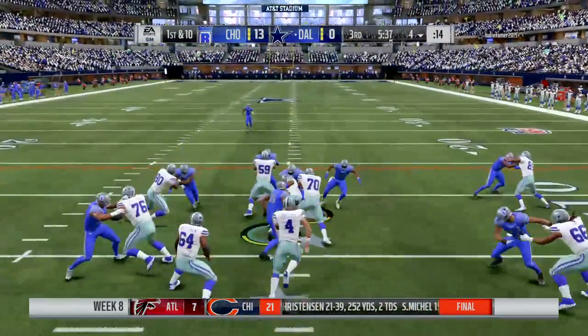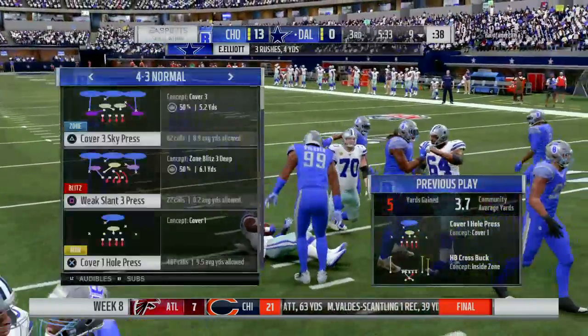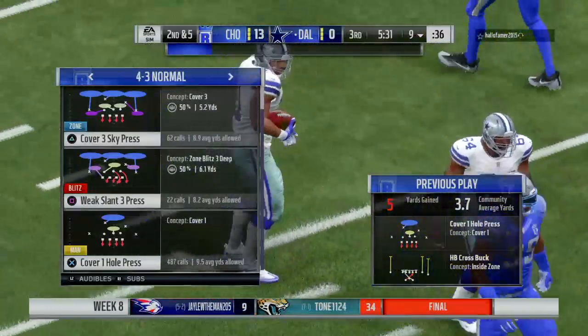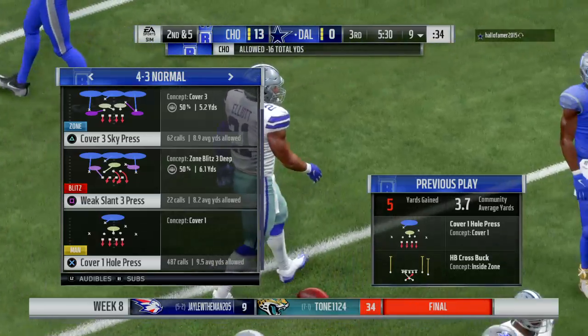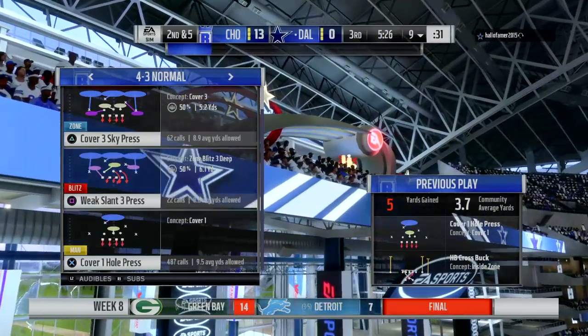They'll try and get the running game going with Elliott. 5 yards on the carry. Good pickup on first down. I think they're ahead of schedule now after that run. They might be bold with this second down call after that type of a game.